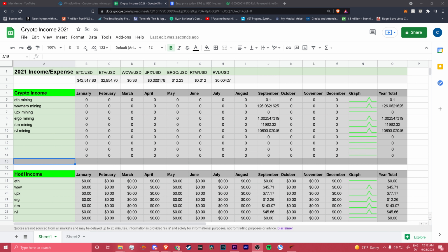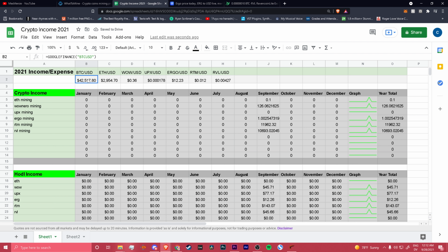I guess I want to tell you how I made this. So basically, this is the price of your crypto right here. These two change automatically, but the Google Finance command doesn't work with all these other ones. So you either put them in manually, or you could probably do an API thing from CoinGecko and have it change automatically. But I just couldn't get it to work, so I'm doing it manually whenever I want to look at this graph. This is crypto income, because I want to see how much of the cryptocurrency, the coin itself, I'm actually getting. So I can see on the graph if I'm getting more of that coin or less of that coin.